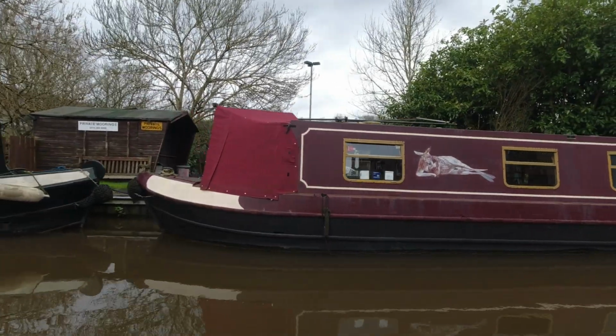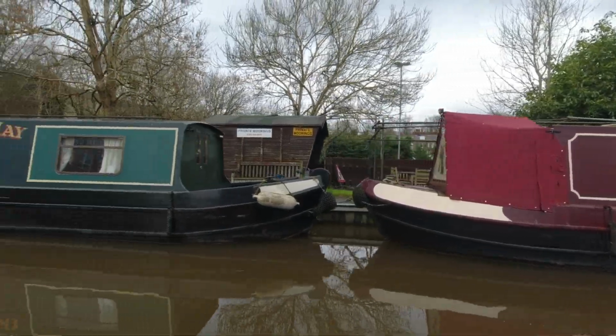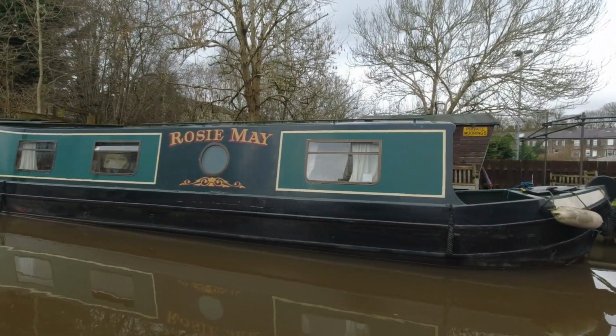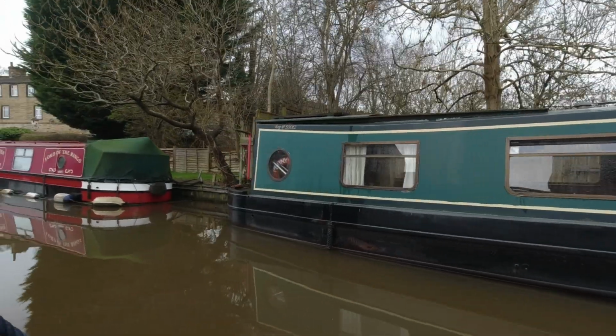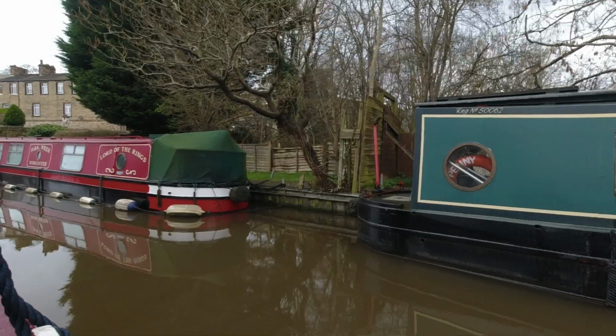So now we have reached our cruising speed. Yes, we are actually moving. I'm going to switch the seatbelt sign off, so feel free to walk about the boat now, but please do remember that you are sitting upon a raised platform, so be aware of this as you move about.